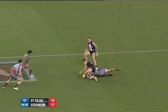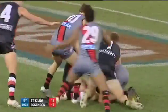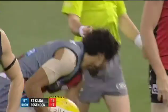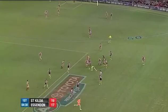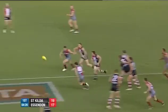Poor kick, wasn't it? Howard in the end, and Dempsey now at ground level. Now he sucked it in there, Dempsey. He must get this out or he'll be pinged. Umpire gave him the benefit of the doubt. Just a poor kick there, narrow way. Sipos and Schneider had made space on this half-forward flank, and that hit the target. They would have gone inside 50. Really unlike Sam Fisher, Richard. Yeah, normally so good by foot.